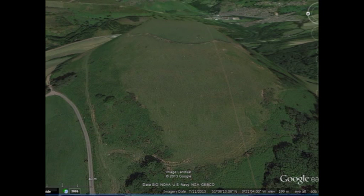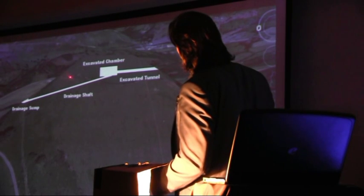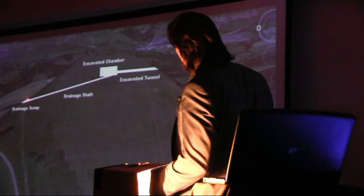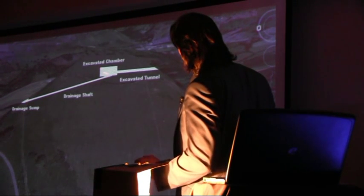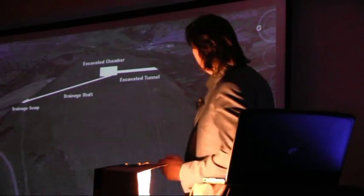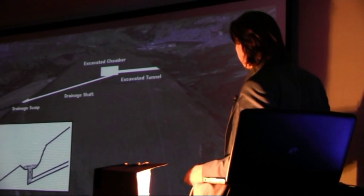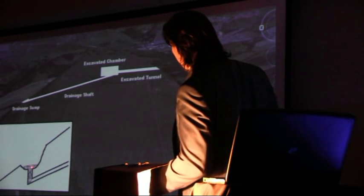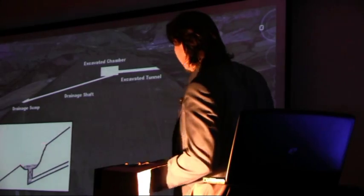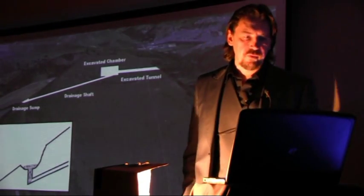This is what Wilson and Blackett claim is inside. Like I say, it's not far from here. He reckons there's an excavated chamber with 5 drainage shafts coming off the north side of the hill, and these keep this area dry, take all the water off. And he reckons there's an excavated tunnel into the side. This is a cross-section of one of the drainage sumps, so they've got special stones in which prevent any sort of weeds growing around there, so that the sump can allow water to flow through it.